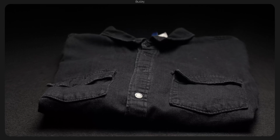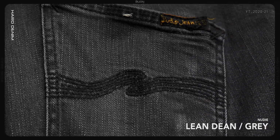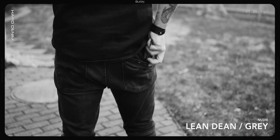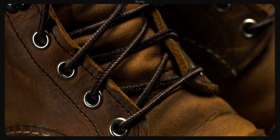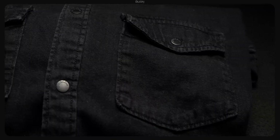I just love it. Paired with a pair of Nudie jeans, and although you may think they look black, or in the video they might look black, they're actually gray. And because they're gray, you can pair them with brown boots. So I have these brown Red Wings. So I have my button down, the Nudie jeans, and then the boots. This is not something that I would lounge around in. It's something that I put on when I know I'm gonna be around other people.